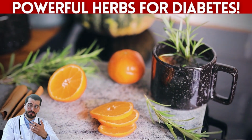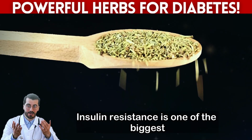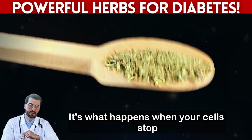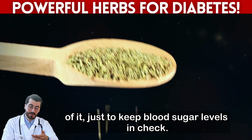And in a moment, I'll share exactly how you can use it in your daily routine to start seeing results quickly. Insulin resistance is one of the biggest challenges for people with diabetes. It's what happens when your cells stop responding properly to insulin, forcing your body to produce more and more of it just to keep blood sugar levels in check.